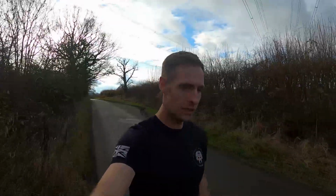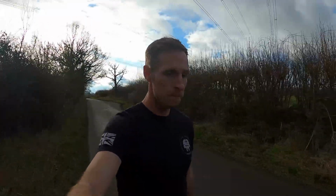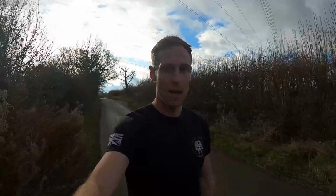Time for a nice long steady run. Remember what I say, it doesn't always have to be high intensity. Don't always try and sprint out the block. Around 70 to 80% can be nice and steady, pretty easy, just to build on that foundation, increase that endurance. So we're aiming for around 9 to 10 miles today. Nice steady pace. Let's get after it.